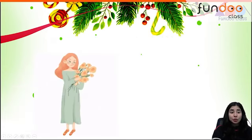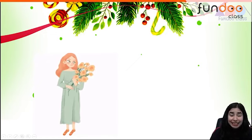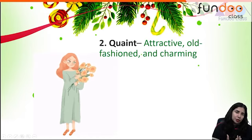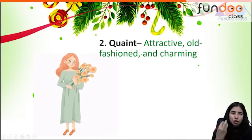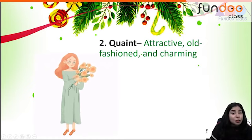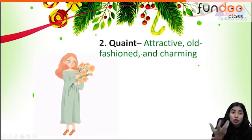So what is the next word today? Oh, this is such a pleasant, charming woman, right? Can you see the grace? Such a beautiful picture and an elegance to the personality that we can see. So let's see what the word is. The word is quaint. Quaint means attractive, old-fashioned, and charming. So the woman has some charm and some magic, right? A lot of attraction to the personality. It might be old-fashioned, that means it's not the most recent fashion that you can see in dressing, but still it leaves an impact. It attracts, it brings charm, right?